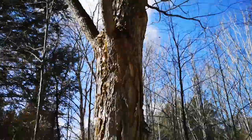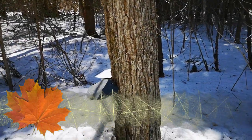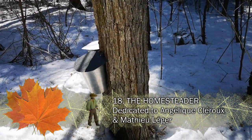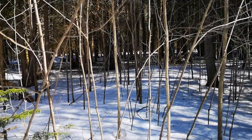This one is the bigger of the two, so it has 3 buckets, and this is the smaller, so it only has 2. But this one, probably next year, or the year after, it could probably handle 2, or 3 I should say. So there we go, 17 and 18. Moving on to 19, which is our oldest and biggest tree.